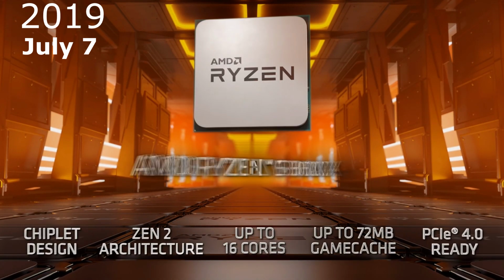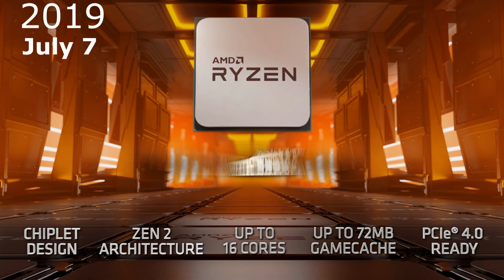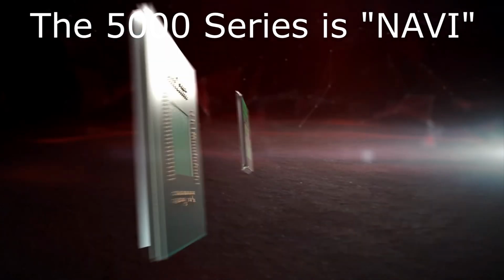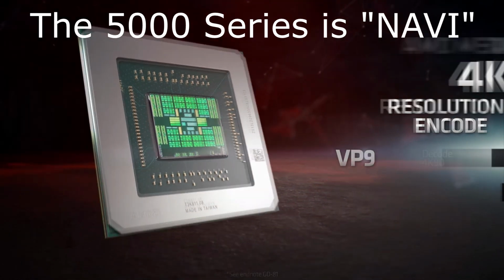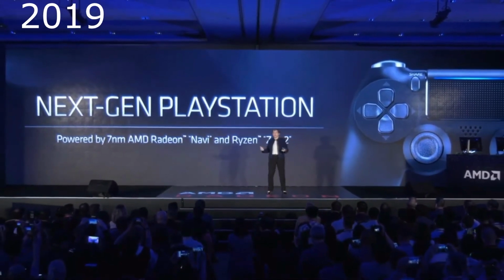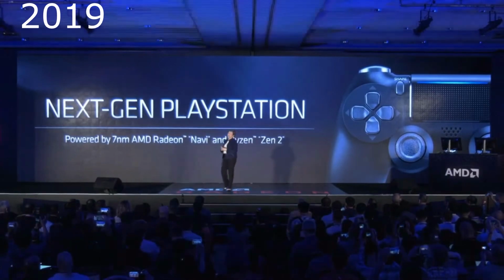To add injury to the giant, AMD's price was and is still much lower than Intel. July 7, 2019, the Radeon 5000 series models 5700 and 5700 XT were released as upper mid-range. When you look at Navi, we believe that it can power a tremendous number of applications. Just last month, Sony announced the first application of Navi.